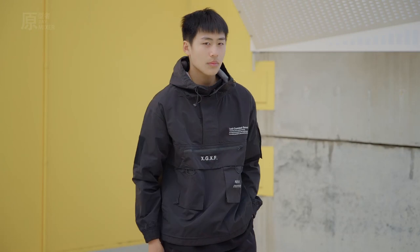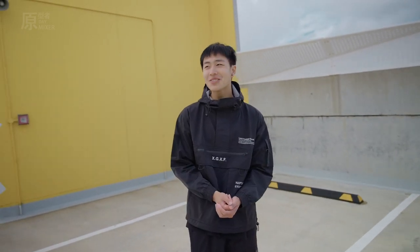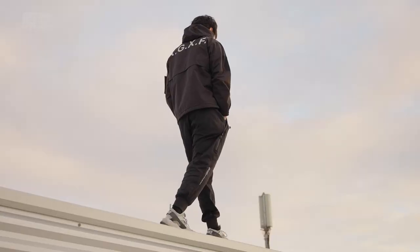So how does that hoodie feel? First impressions, like before I even put it on, right? Look at it, it gives you that whoa feeling. It's just not something you would often find off the streets, right? Yeah, that's true. Look at the amount of pockets in this. I was like, oh, that's a lot of pockets.